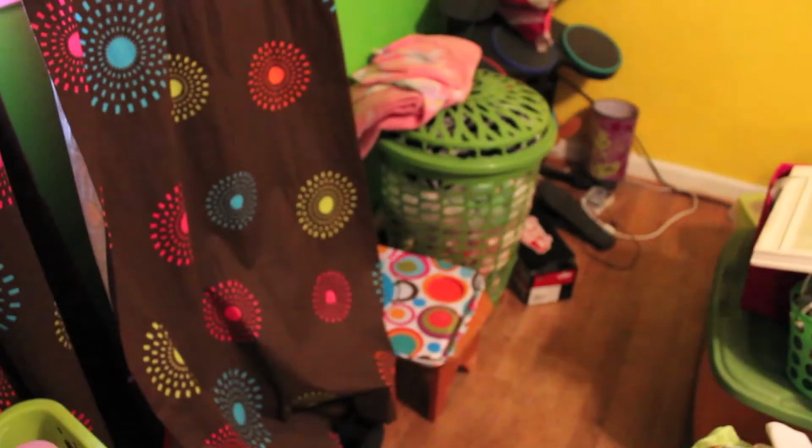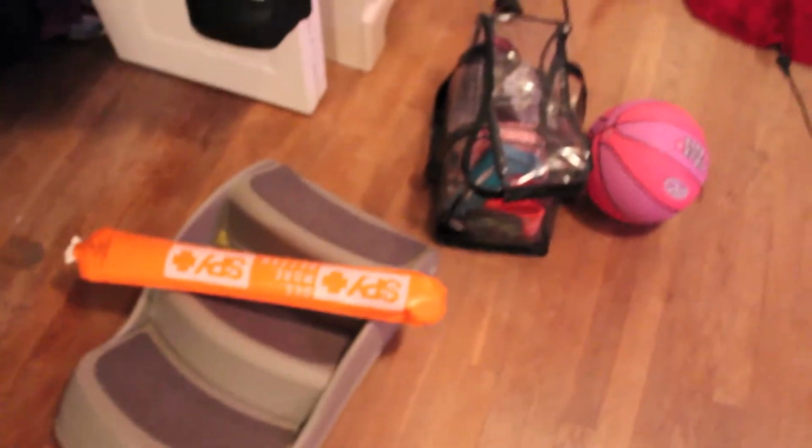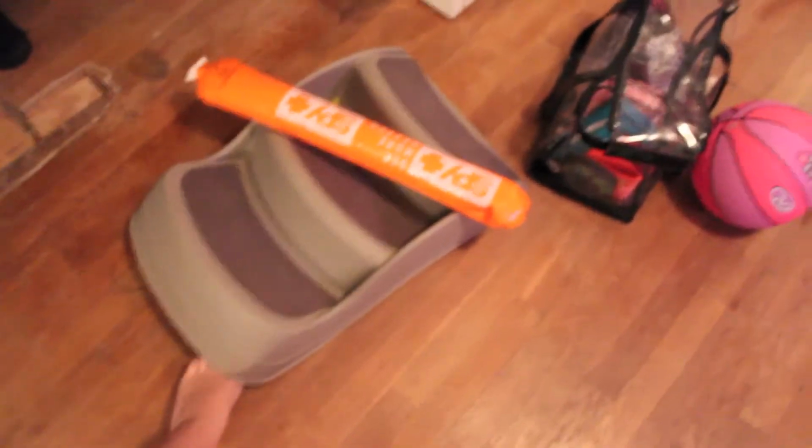And so that's just my bed. And then over here I have laundry baskets and stuff. And then my window, my TV, my other window, and a picture frame thing, and then this whole thing around my bed. And this is my tripod. Okay. And then over here I have my whole closet and the doors. Not really anything exciting about doors. And then I have just some random stuff on the floor, like the stairs for my dog to get up onto my bed, and a basketball, and all my stuff that I take to places with me.